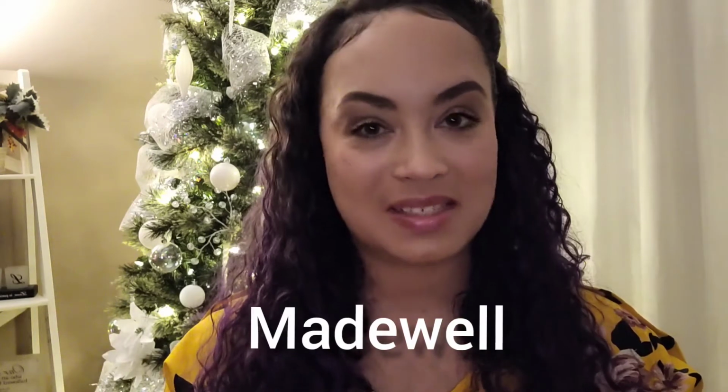Number 3 is going to be your Madewell. Madewell always does well for me, especially their denim. Those jeans are really, really desirable. I've noticed that size 25 and up do really, really well. Again, larger sizes are desirable.